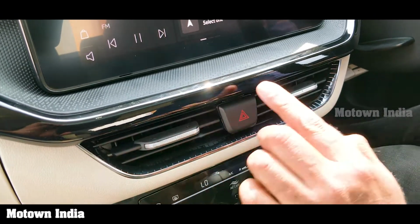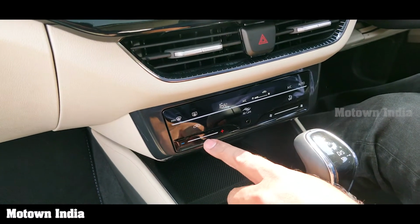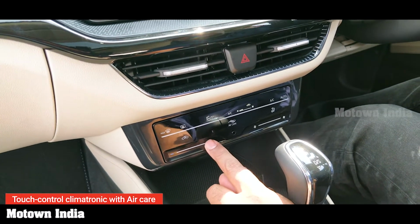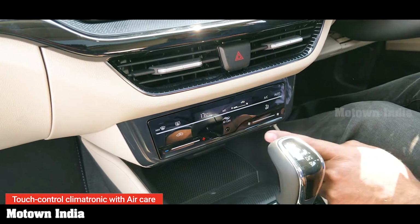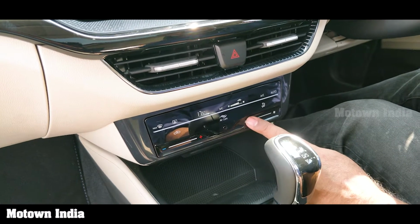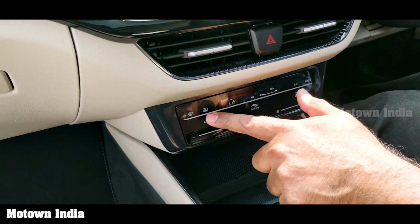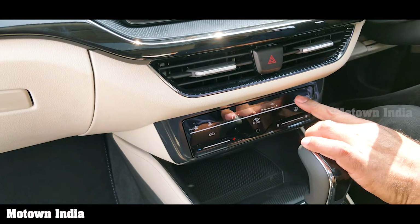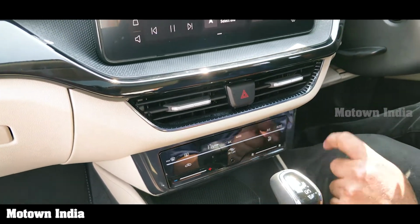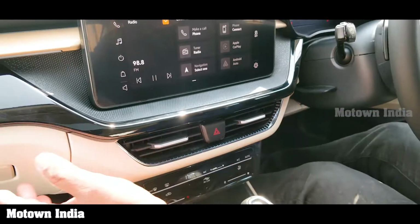And here you have very well designed AC vents. Here at the bottom you have controls for your air conditioner, the flow, and these are all touch operated. So you can decrease the temperature or increase the temperature just by simply touching it. You can decrease the fan speed or increase the fan speed. All this is touch, which is again very convenient and very modern. Touch areas for the defoggers, and of course to switch on the AC, switch off the AC, and increase, or you can put it on auto depending. So that is very good. And let's see what else.